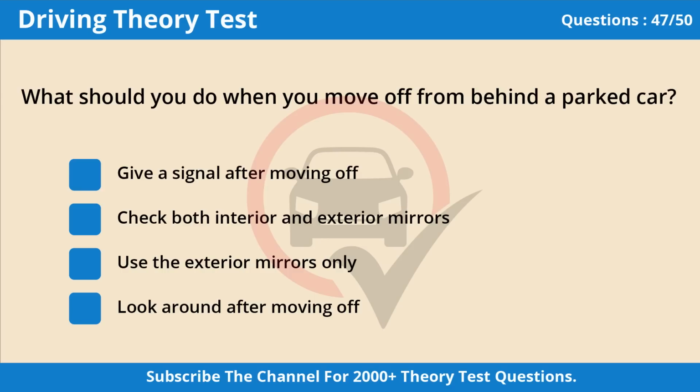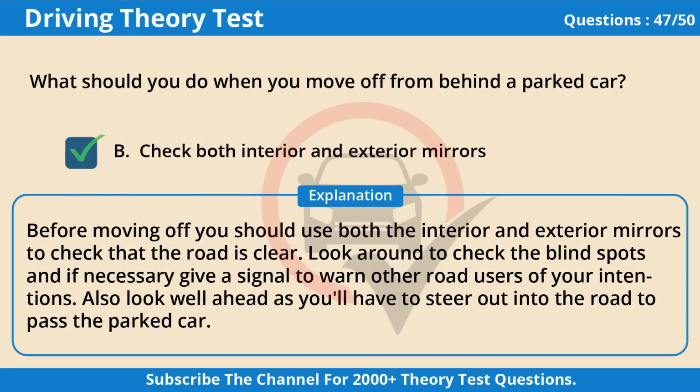Question 47. What should you do when you move off from behind a parked car? D. Check both interior and exterior mirrors. Before moving off, you should use both the interior and exterior mirrors to check that the road is clear. Look around to check the blind spots and, if necessary, give a signal to warn other road users of your intentions. Also look well ahead, as you will have to steer out into the road to pass the parked car.